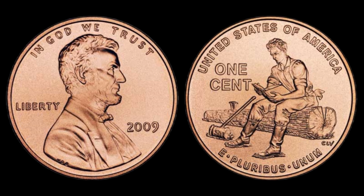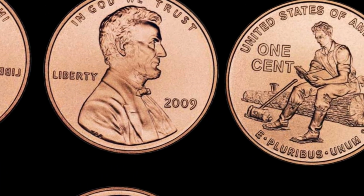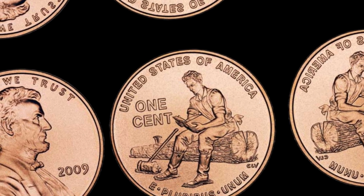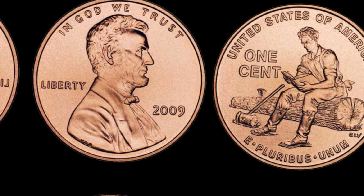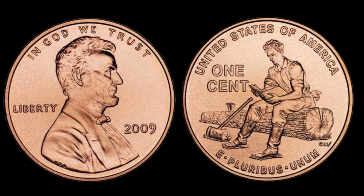Back in 2009, the U.S. Mint released a special series of Lincoln pennies to honor the 200th anniversary of Abraham Lincoln's birth. These pennies featured unique designs highlighting different phases of Lincoln's life. But here's where things get interesting. Some of these pennies were accidentally struck without a mint mark, making them extremely rare.